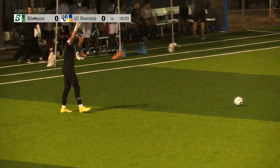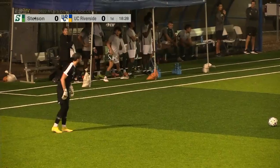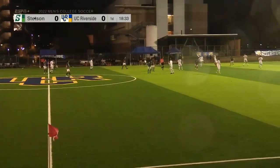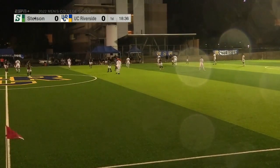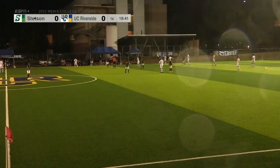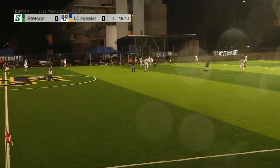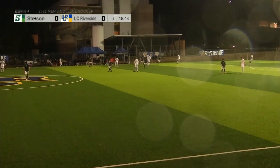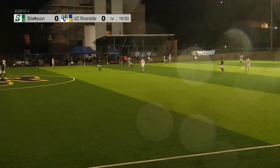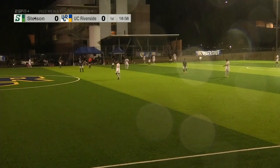Jack will come out from his goal box and take this free kick. Headed there by Fremar Omarsson. And out of bounds, so have to throw in for Stetson. Stetson trying to do something there on that far side. Lost possession momentarily, and now they'll lose it once again with the Highlanders throw-in.